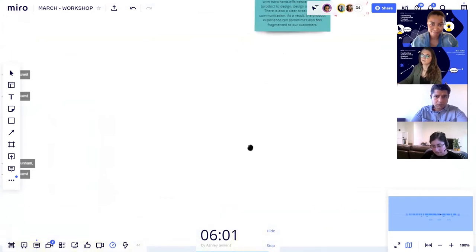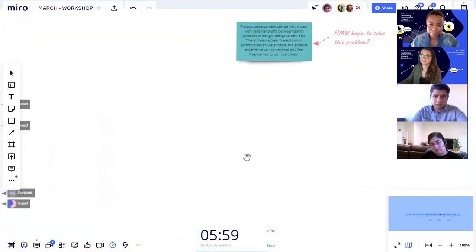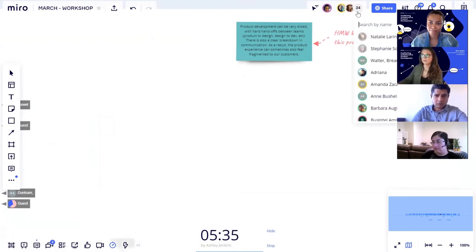The problem that we're trying to address is that product development can be very siloed with hard handoffs between teams, product to design to dev, etc. There is also a clear breakdown in communication. As a result, the product experience can sometimes feel fragmented to our customers. So then we start to say, how might we start to address this problem? Does anybody have any thoughts right off the bat?